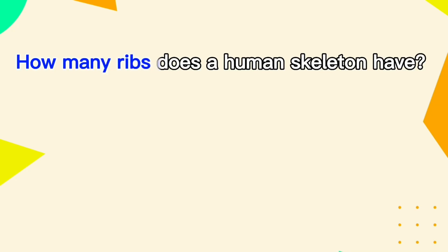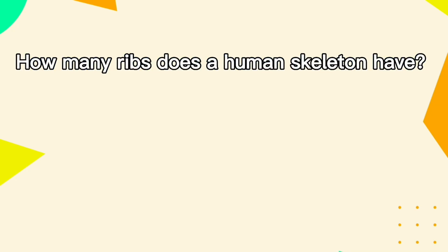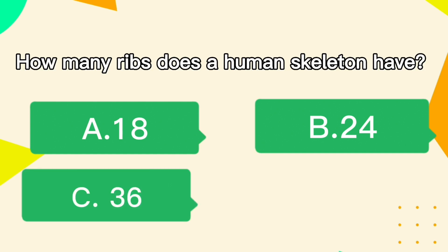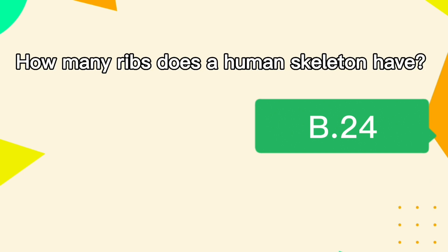How many ribs does a human skeleton have? A. 18. B. 24. C. 36. D. 28. You have 3 seconds to answer. What's your answer? All right, the correct answer is 24. Very good. You're doing well.